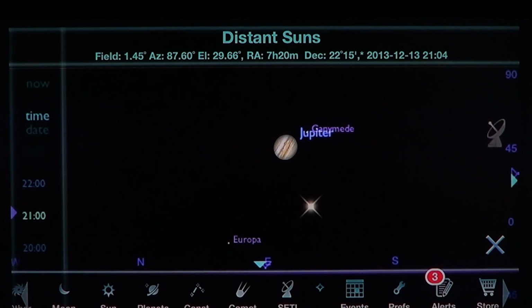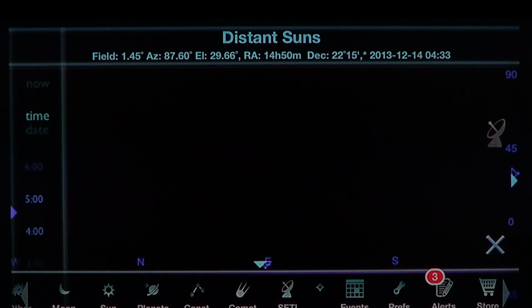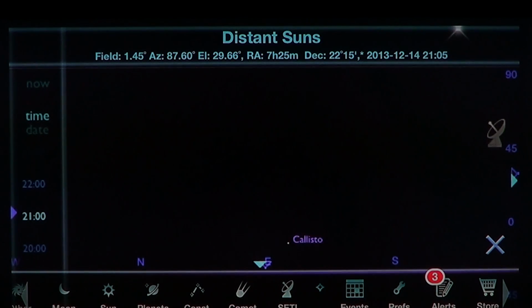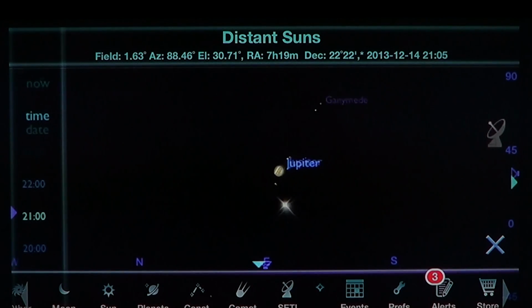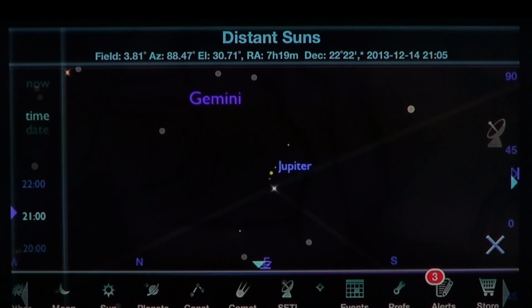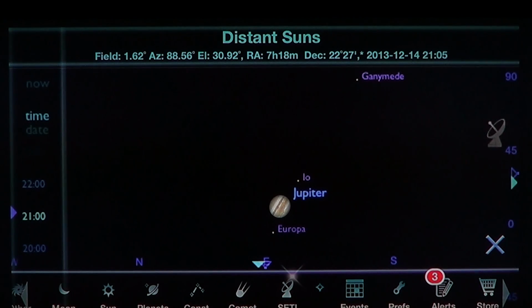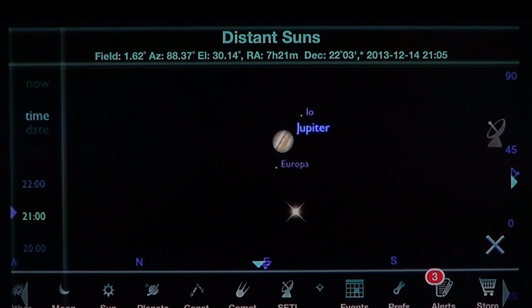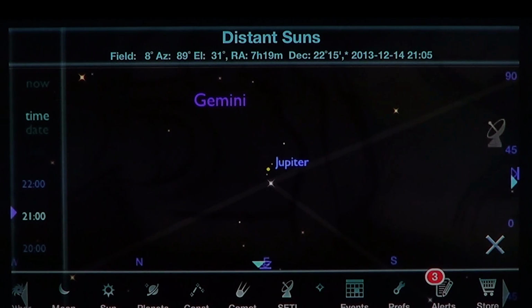Let's now go to Saturday, December 14th at 9 p.m. And here we are with Jupiter. That is the moons of Jupiter for that night. You'll have 2 on each side. So we'll have Ganymede and Io on the right side, Europa and Callisto on the left side. And so Jupiter is still close to that star, but moving slightly away to the right side of it.